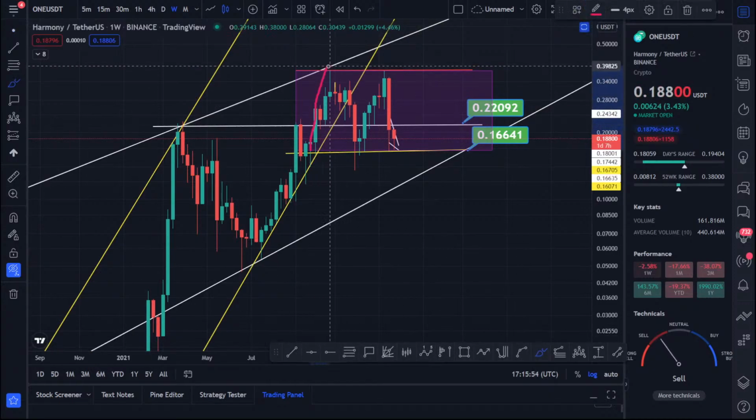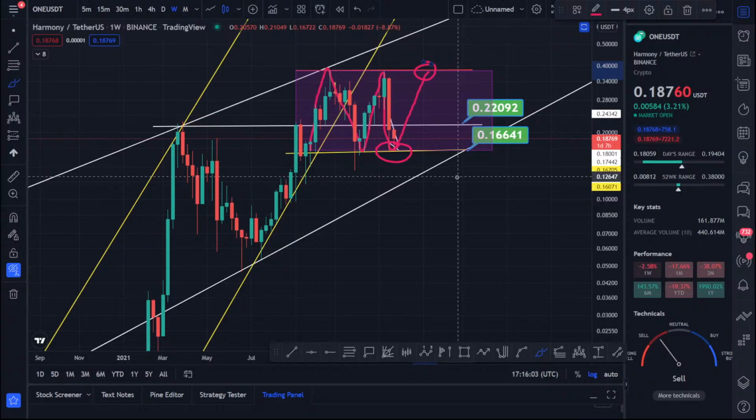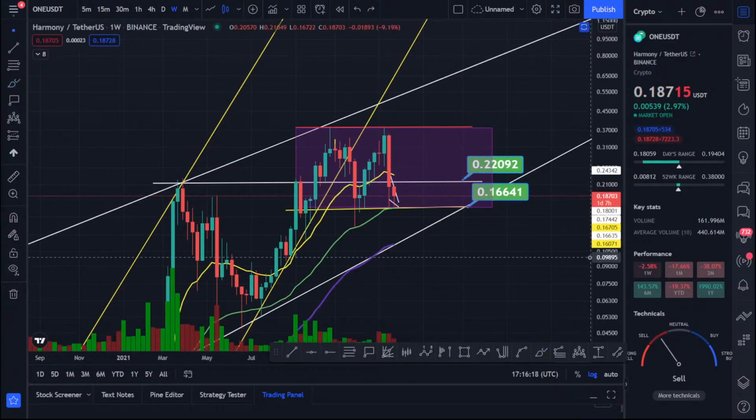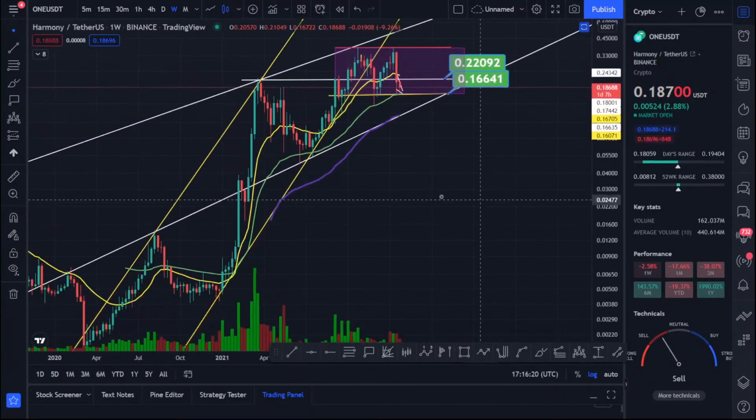Where it's going up, coming down. It's going up, it's coming down. So if you hold this, expect it to go up and hit this resistance one time. A lot of people are eyeing this level at the moment. If you break this, then obviously you're going to come down and try to find some support at this level. And that's where the 100 moving average is. Look, the 100 moving average is coming for the support.